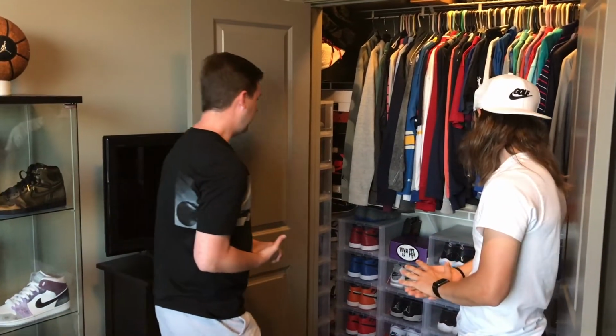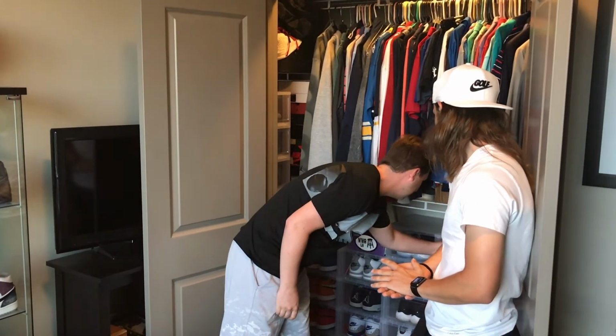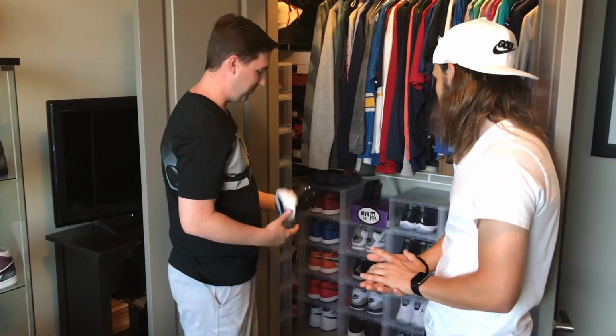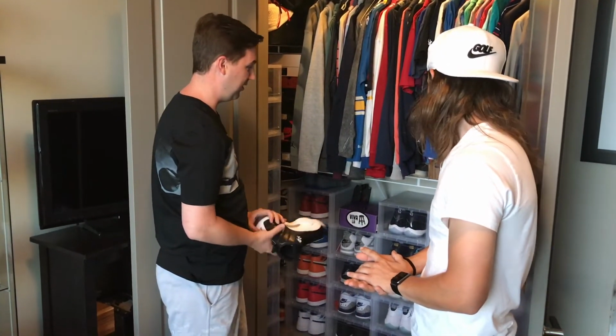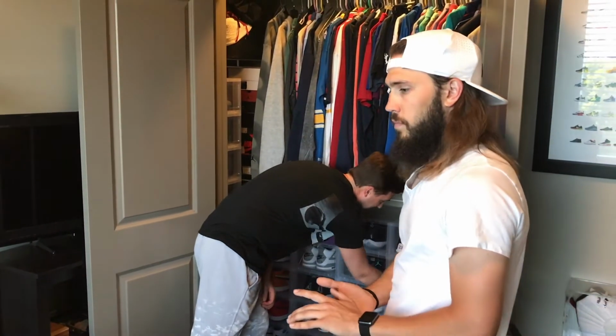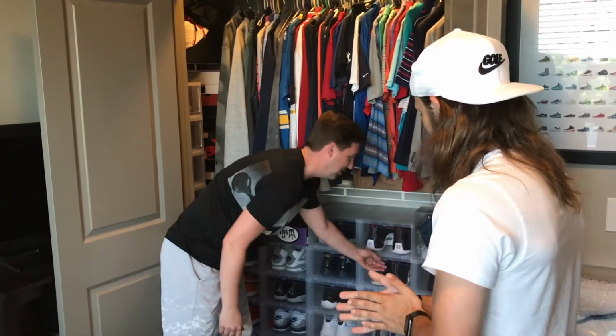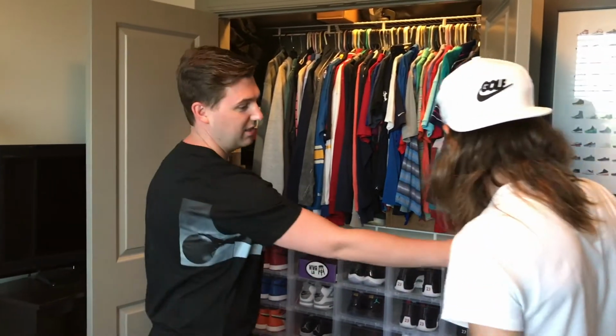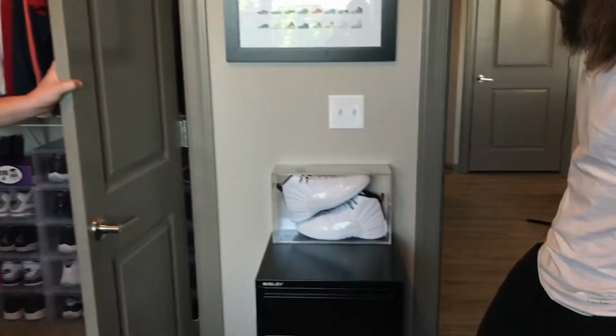Oh man, definitely the 12 for sure. This is my favorite pair. Like, this is my favorite colorway of all time by far. Just playoff 12, simple shoe. I've got two pairs, one that I've worn, one that I haven't, and then the lows on my feet. So I mean, the 12 silhouette in general, I just love. That's probably my favorite pair ever.